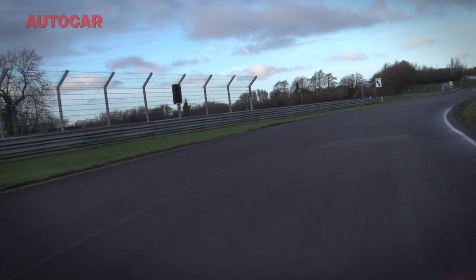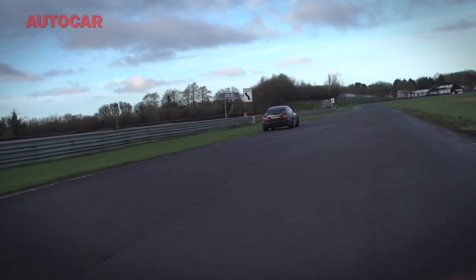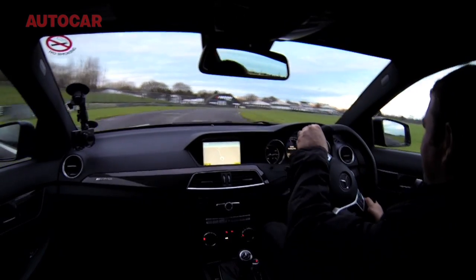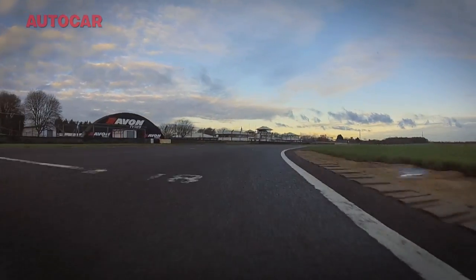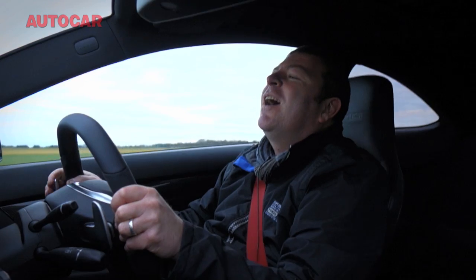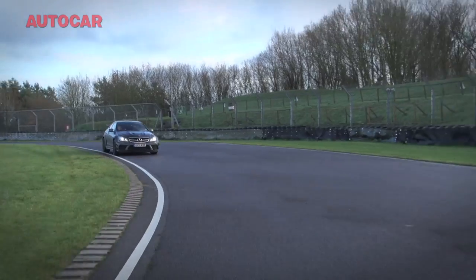Let's see what the time is. I think it's going to be very close. See, I can't get the power down there out of that corner like the Aston. Half a second slower than the Aston.